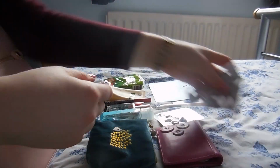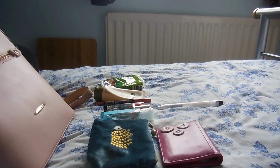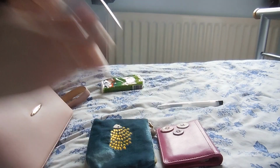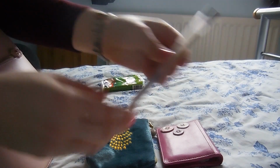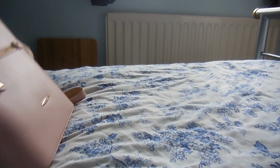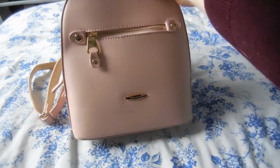I then make sure my handbag is all ready to go for the week. So I work Monday to Friday, 8 AM to 1 PM, and I have the same bag for the whole week, so I make sure I have medication in there, anything else I need, my purse, money for taxis if my fatigue plays up, so everything is all ready to go in my bag. I don't have to do anything, I just pick it up and go every single day before I go to work, so I make sure that is all ready and packed.